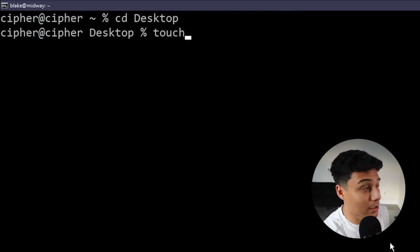And I'll make a file, say test.txt. So SSH is the concept of a remote login. It's like I'm sitting in front of the keyboard, except I'm on a completely different machine. You can see pretty quickly how dangerous it would be if a hacker had SSH access to your machine.